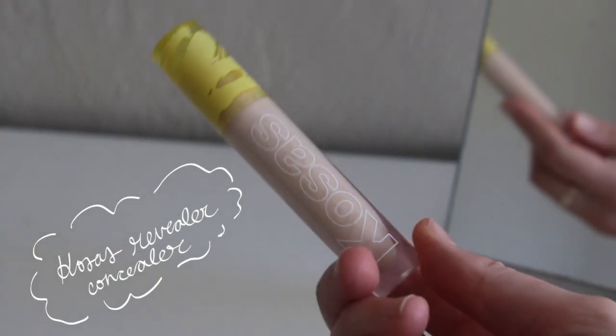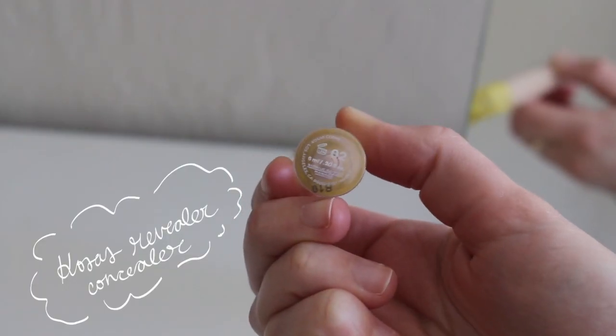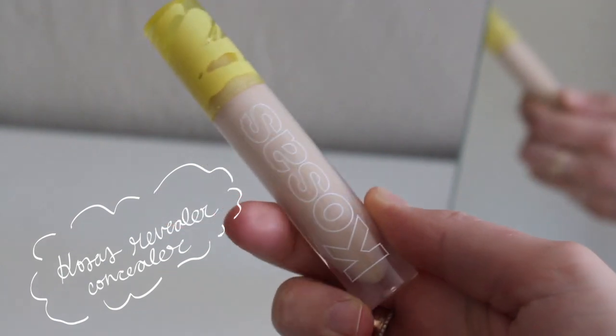This is the brand new Cosa Revealer Concealer. I feel like these two products launched so quickly, one right after the other, or was it at the same time? I don't even remember. And people jumped on it to get these.